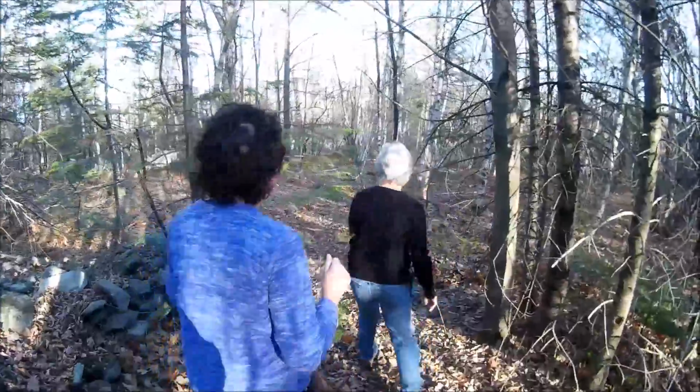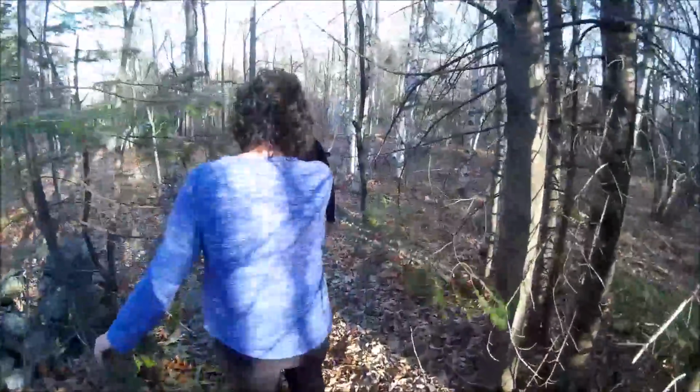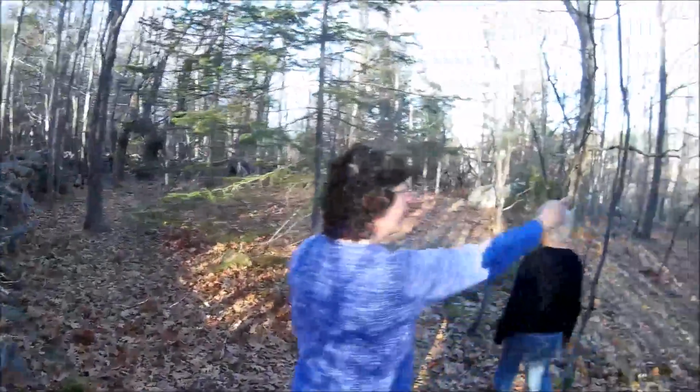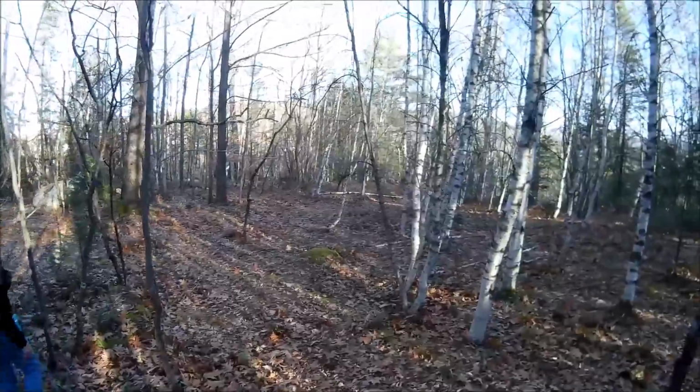And this is the last area on this side. Like I said, you have to go all the way up around to get into this back area. And that goes way over there.